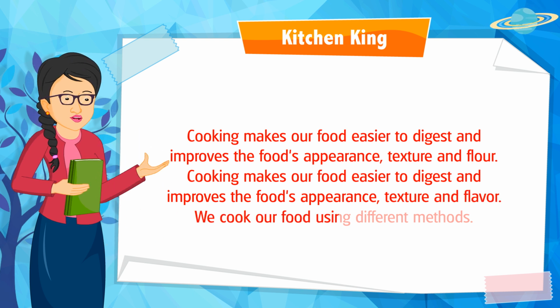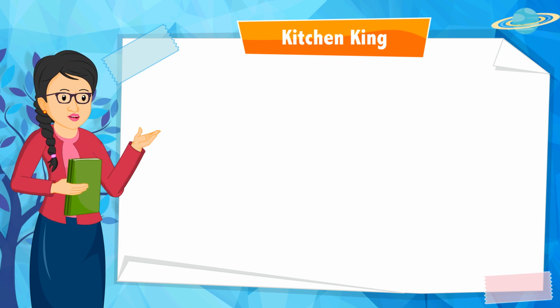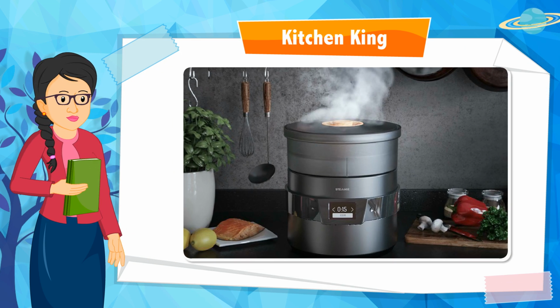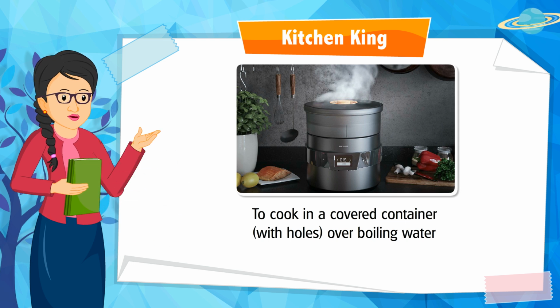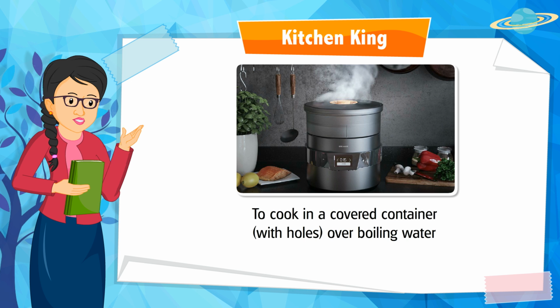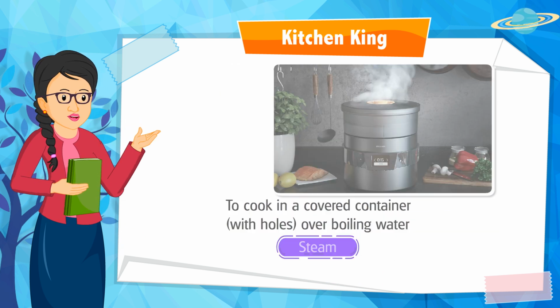We cook our food using different methods. Let's talk about a few methods of cooking food. To cook in a covered container with holes, over boiling water is steam.